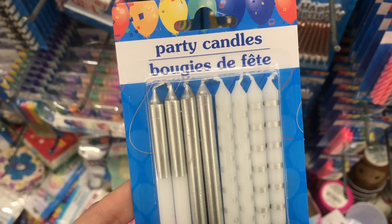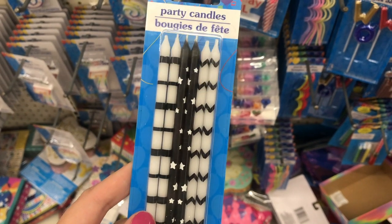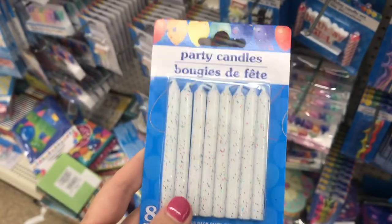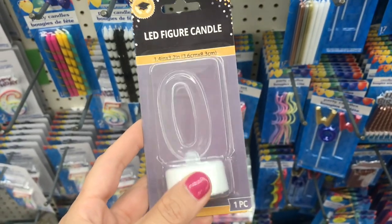Anyways, James ended up picking out these black and white ones, a rather good choice, I thought. I also love that they carry LED candles. In my stores, they're pretty sold out, so if you're planning on using them sometime in the year, just get them when you see them available.